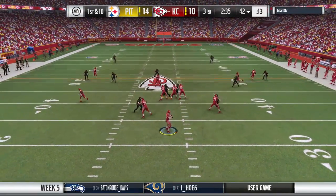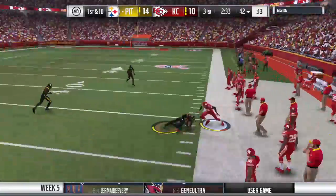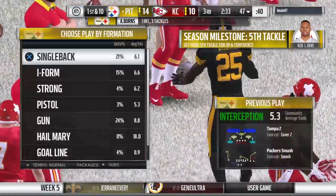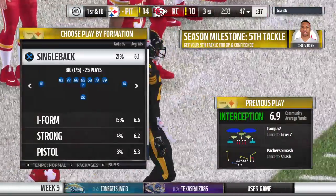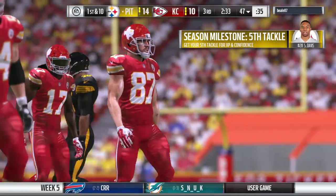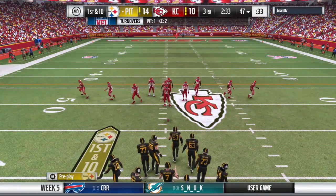On first down, it's Smith. And he fires one that's intercepted. A great read, and it's picked off. And Pittsburgh getting set to take the field. And a tight game after punting last time. See if they can get something going on this drive.